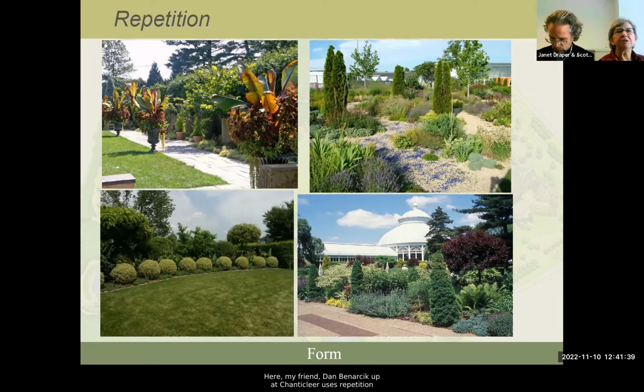So again, repetition. And you don't have to have repetition on such a massive scale. Here, my friend Dan Benarcik up at Chanticleer uses repetition the same way I do in the Ripley, those containers with exactly the same composition. So it ties it all together. Those meatballs down at the bottom left are actually quite lovely because it's intentional and they thought about it, rather than just going out and whacking some shrubs. So the lower image is a great image, I think.